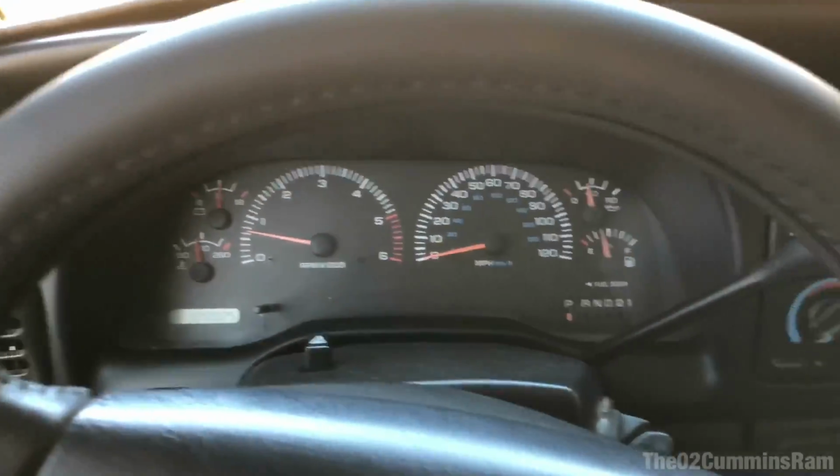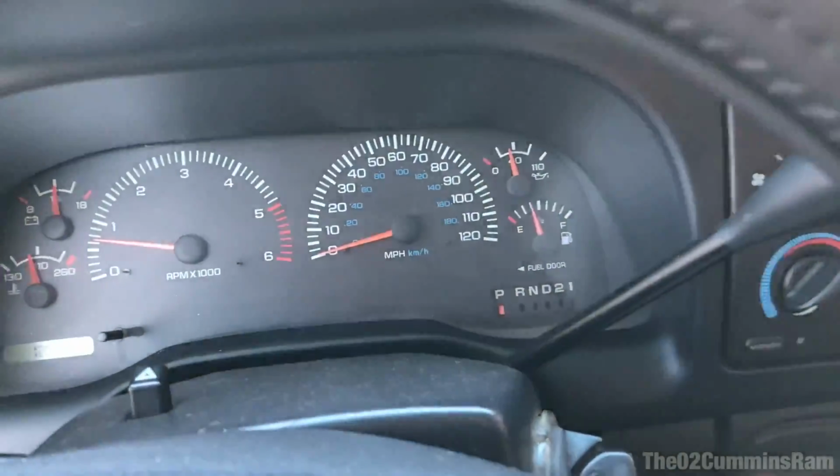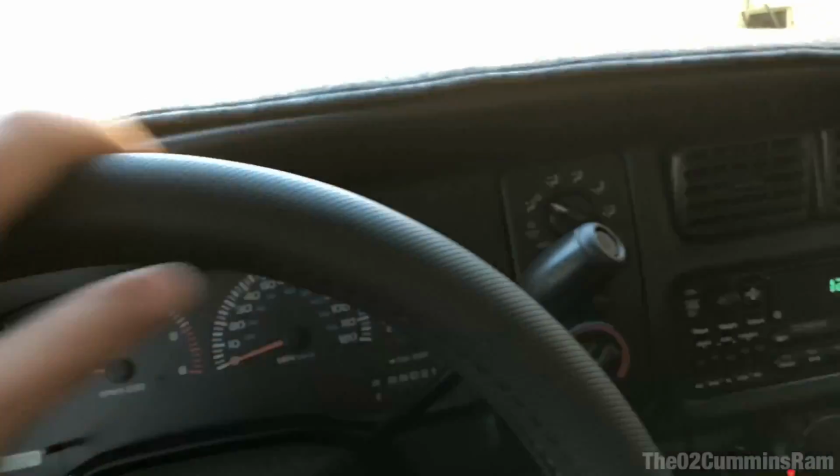Sorry this video isn't that interesting. I'm just sitting here looking at the interior. Look how clean it is. Got this nice steering wheel cover on it and everything.